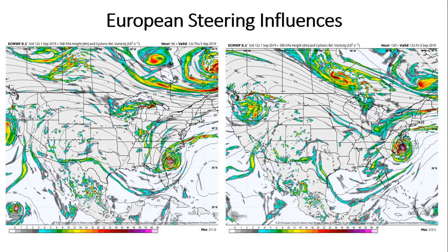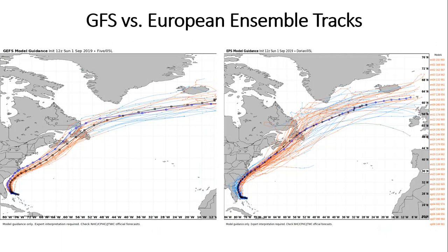So there's a lot to talk about here. These are the steering influences, the weakness in the ridge, and then the approaching trough. How deep does that trough get? Now this is the GFS on the left and the European on the right. These are ensemble tracks. So you can kind of get a look to see the GFS. There's a lot of different initial conditions at the beginning of the model run, and the tighter these lines are clustered, the greater the confidence or likelihood of the storm making this turn.